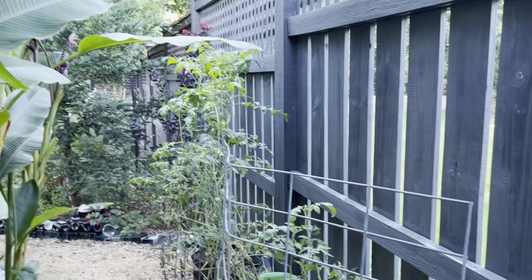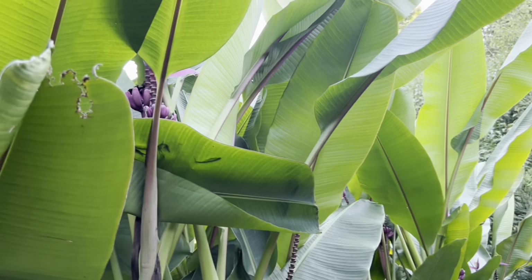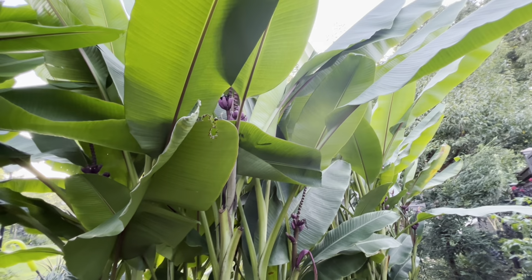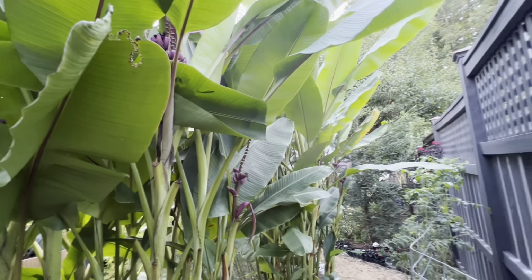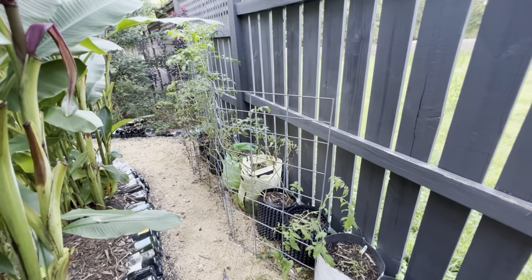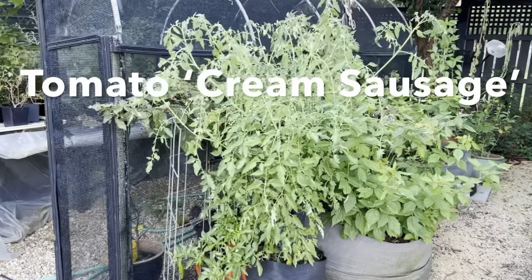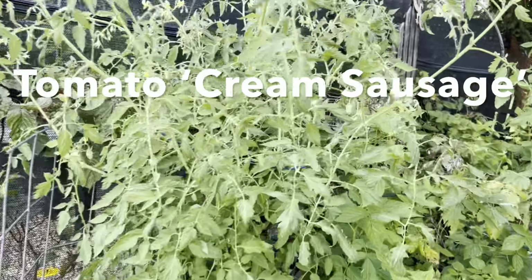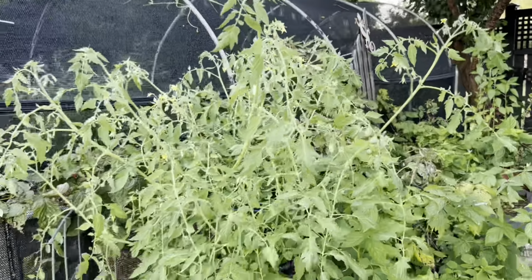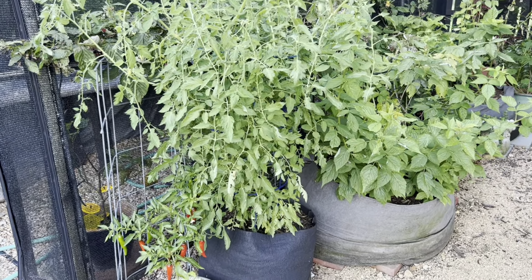I have decided that this is too shady for tomatoes in the summer because, well, the bananas are just too effective and it's no longer a full sun space. So this is full sun in the winter and full shade in the summer. Now you can see my favorite tomato of all time is cream sausage. And I got these planted super late, but look at how happy and healthy they are. So this was planted the last week of June, which was my goal for tomatoes.